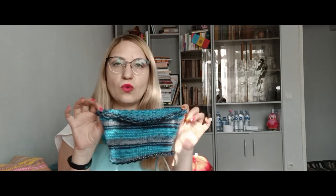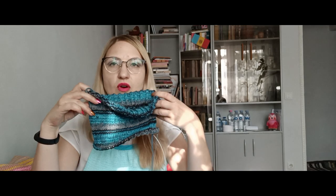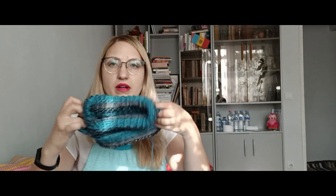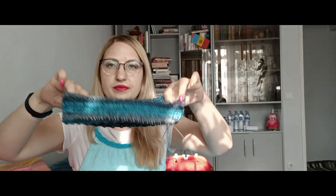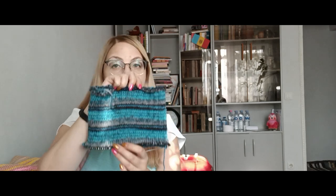I want this sweater to be wearable without a button-up shirt or a tee underneath. No, I want just this. It's very soft to the touch. I like how it feels, and I made this super long turtleneck. I can fold it like this, or like this. It's quite long and wide. So now I'm at the spot of starting to work the raglan.